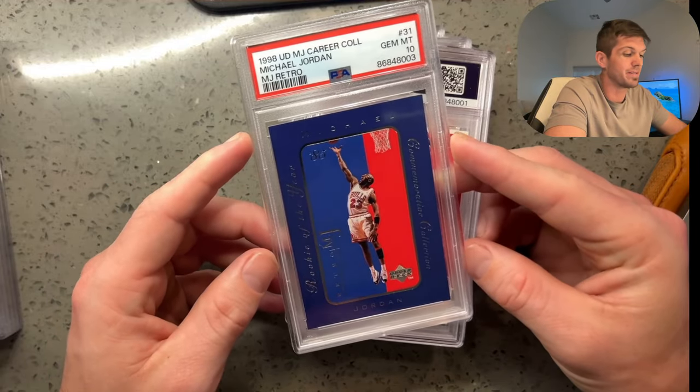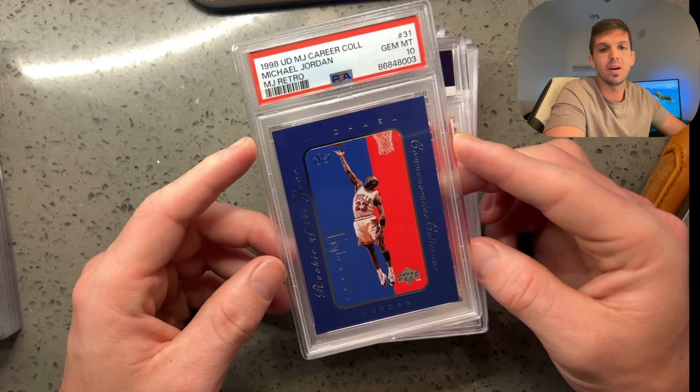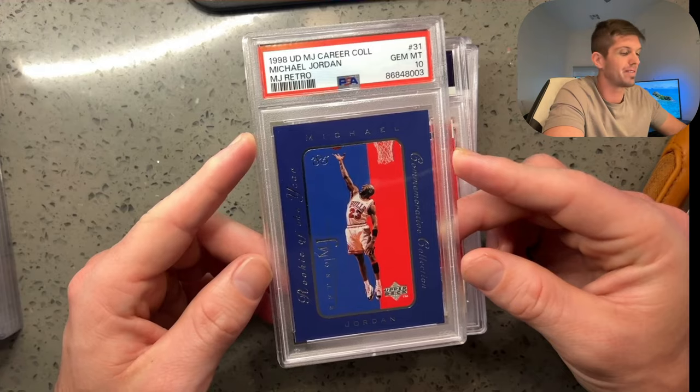I actually had this listed for $250 and somebody kept trying to haggle me on it. Finally, I said, you know what? I'm jacking the price up to $1,000 and just filled in offers. I'm probably going to auction it off, honestly.